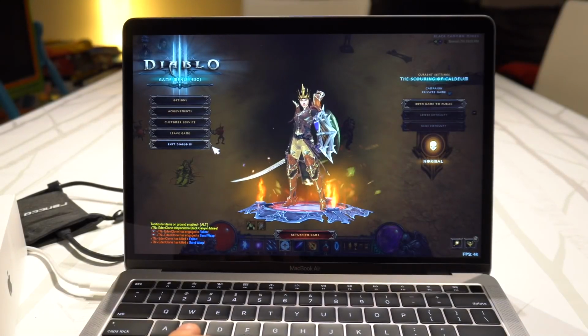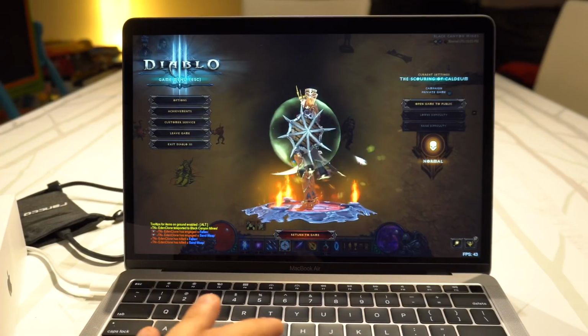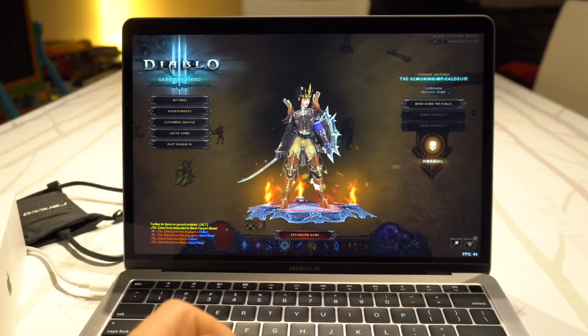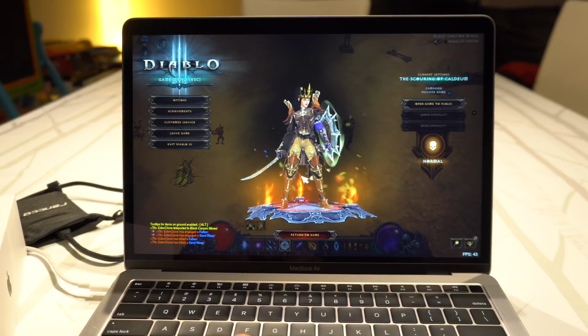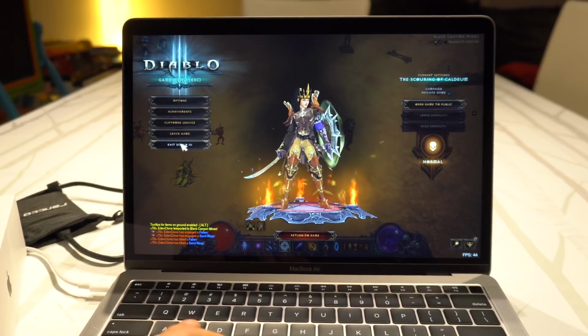Alright, so at best, unless you really wanna, and as you can see, the texture model is as terrible as it is, but if you wanna play Diablo, you could. The maximum you're gonna get is about 44. It's gonna be as low as 37 frames per second, and this is at the very lowest setting and at 1440. So let's go ahead and take a look at another game.